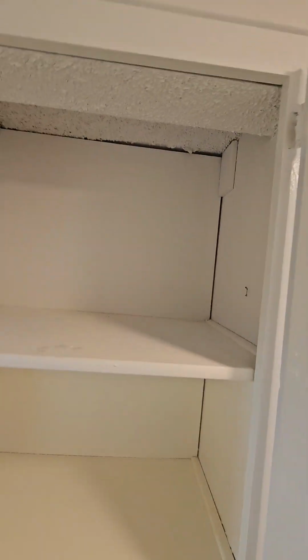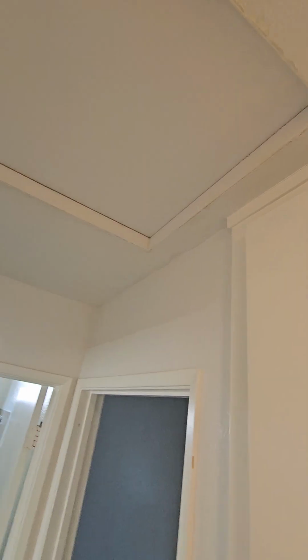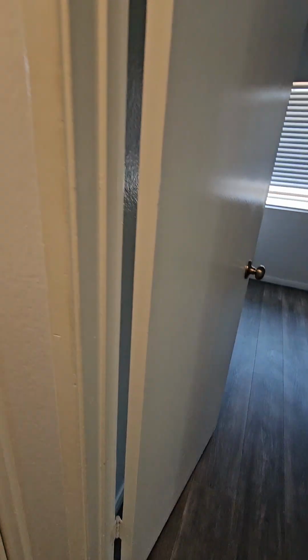First, let's do the closet. A couple nicks on the closet door on the outside. Same with the bottom, just a little worn throughout. Overall good. You have the attic space. Walls look good. We'll go through each door frame through the bedroom.